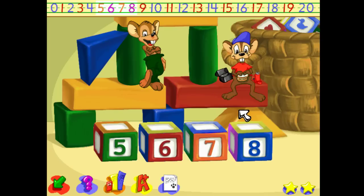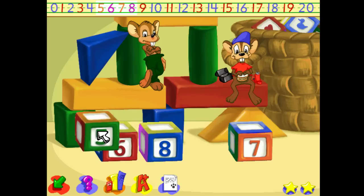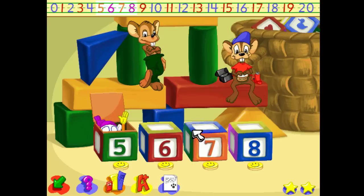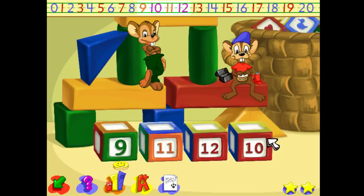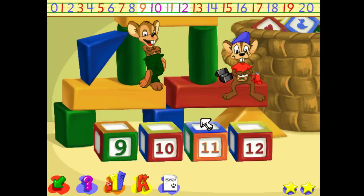Watch carefully as we mix up these blocks. Now you 5, 7. Good job! Try it again. Watch carefully as we mix up these blocks. Now you put 9, 10. Excellent work! You're doing great! I think it's time for a star.